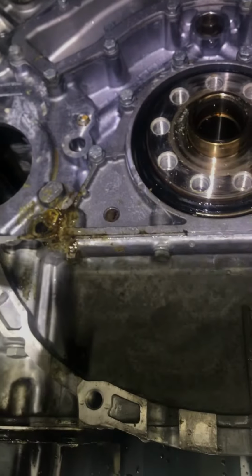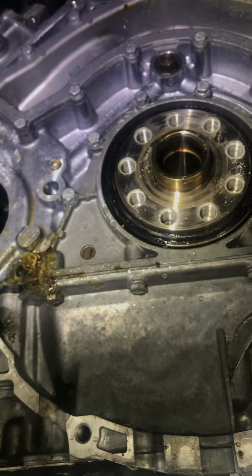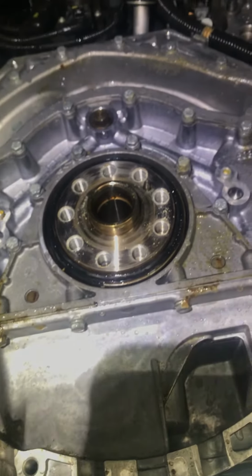But that's just for anyone who's got that coolant leak that they may be experiencing coming from the back of the block that you guys just can't seem to find.